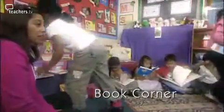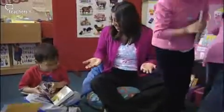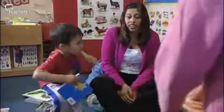Book Corner gives the children the opportunity to explore the printed word on their own terms. What does Mummy say? Eating. What's he eating? Eating dinner. Right, good boy. That was lovely reading. Go and put your book away.